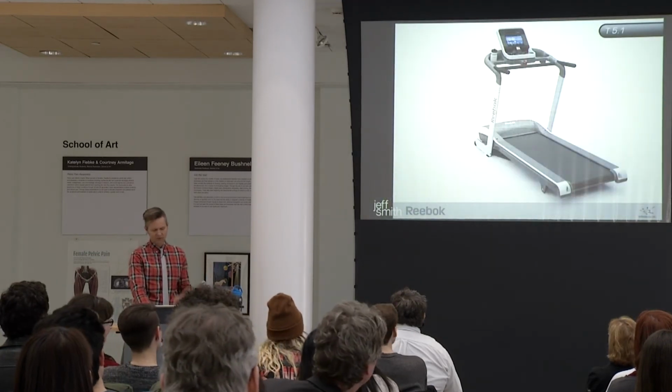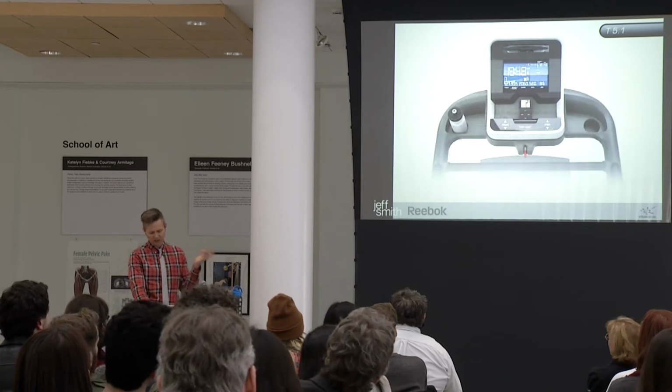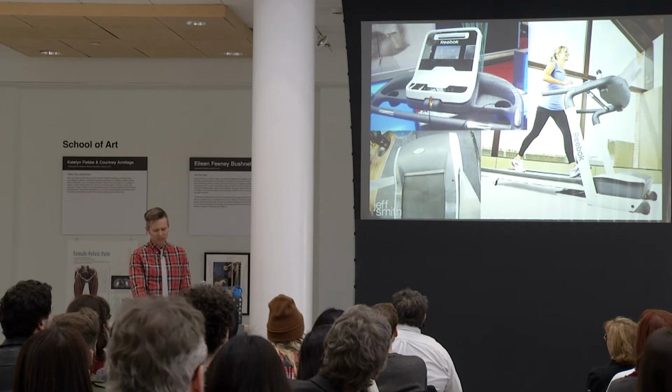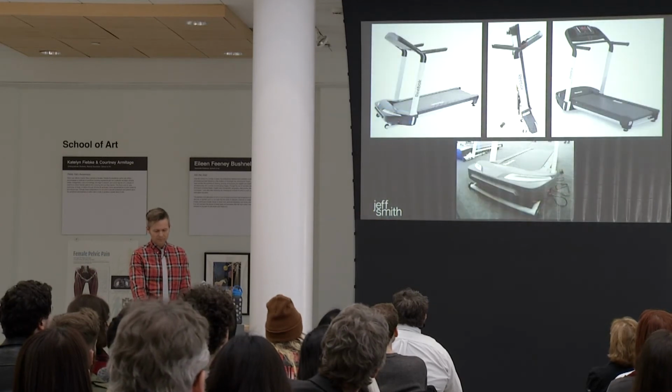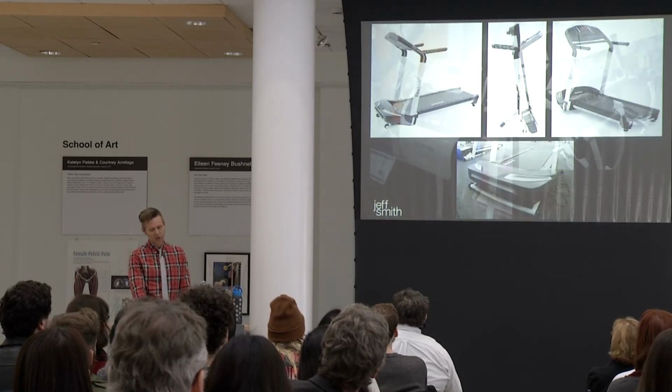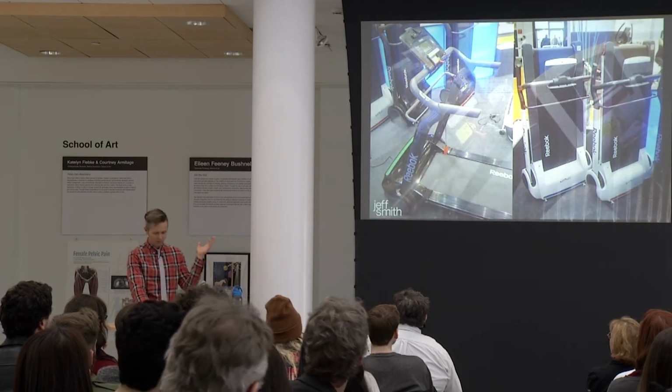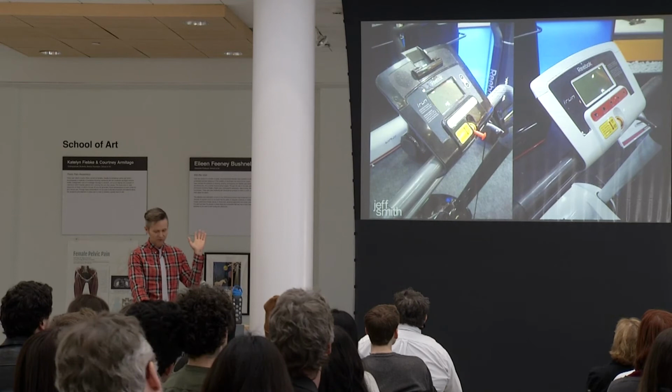Again, more products for Reebok, putting these together, different console to go on different product, kind of extending the life of a product by refreshing the console. More folding treadmills, more elliptical machines, more folding pieces, all prototype shows. Great, terrific, you've seen enough fitness equipment.